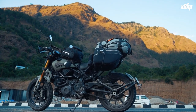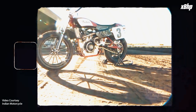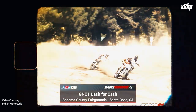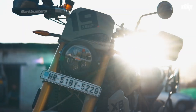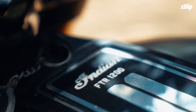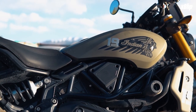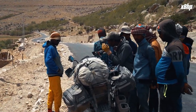We love the design of the motorcycle. The inspiration of the FTR 1200 was the FTR 750, a legendary motorcycle in the flat track scene in the US. It looks old school and yet very modern. In order to live up to the modern badge, this motorcycle comes loaded with a lot of tech. We also love the minimal bodywork and the exposed frame, big factors in the kind of attention it gets on road.